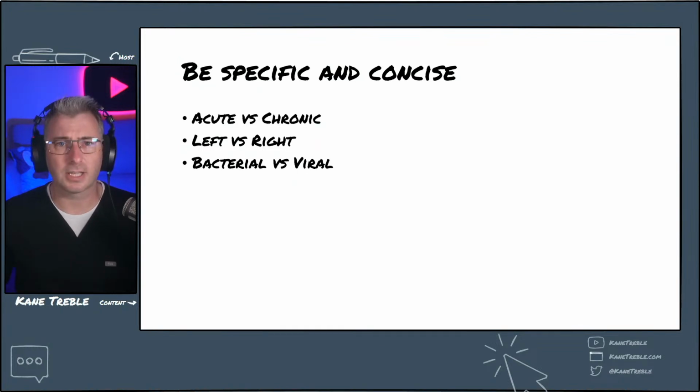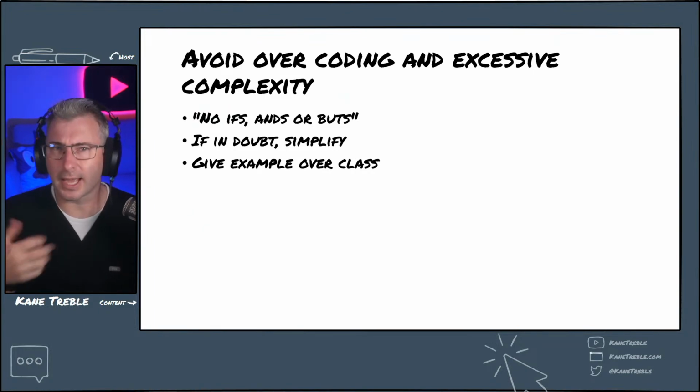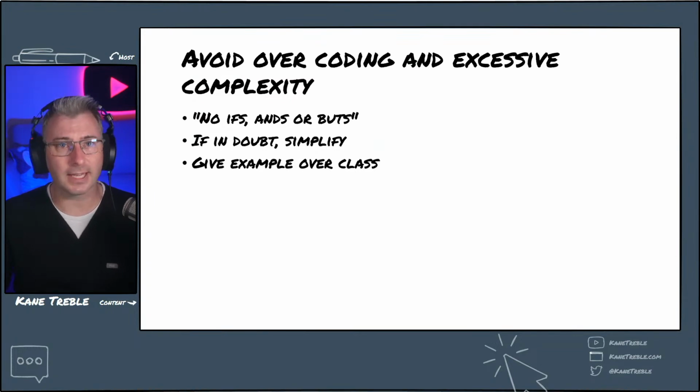Now, I'm going to skip ahead a little bit, sorry, because I've realised I've actually made slides on each of these things. So, specifying acute versus chronic, left versus right, bacterial versus viral. No ifs, ands or buts. If you're finding you're using any of those words there, you probably need to be thinking, am I overcoding? If in doubt, cut it down and simplify, and try to give specific examples over classes of things.